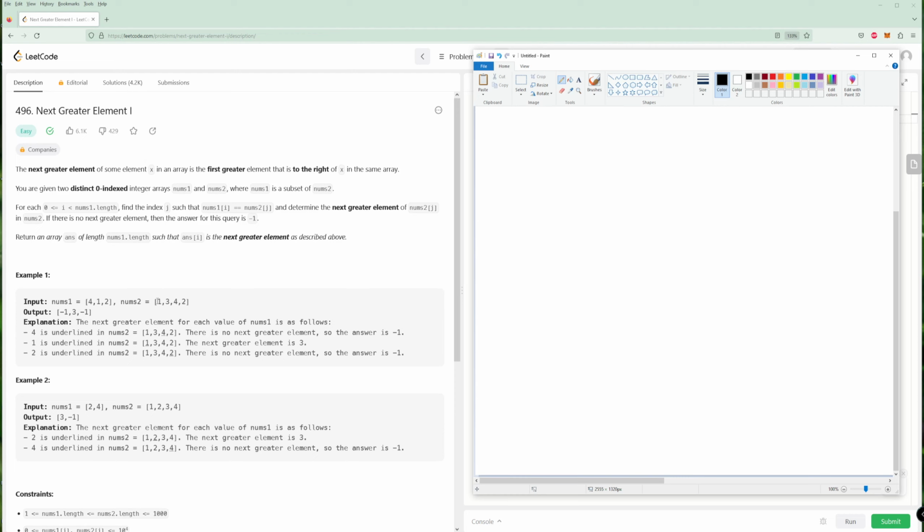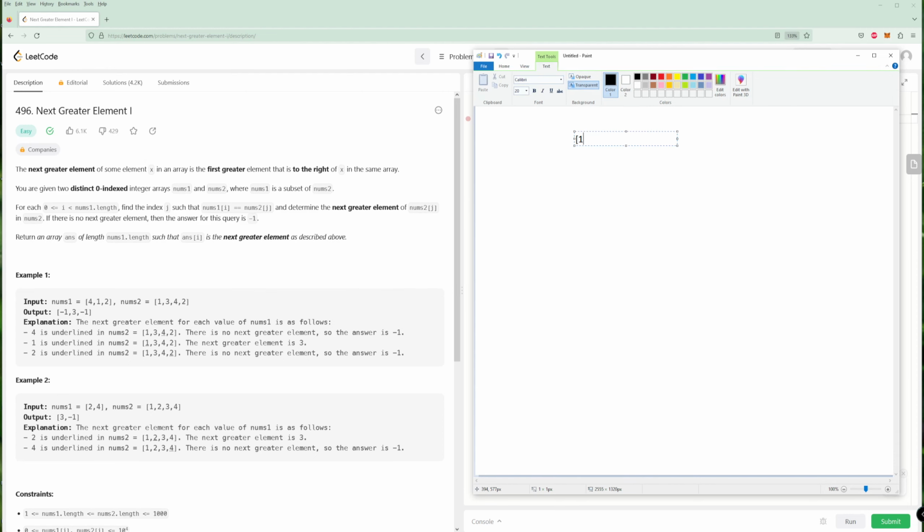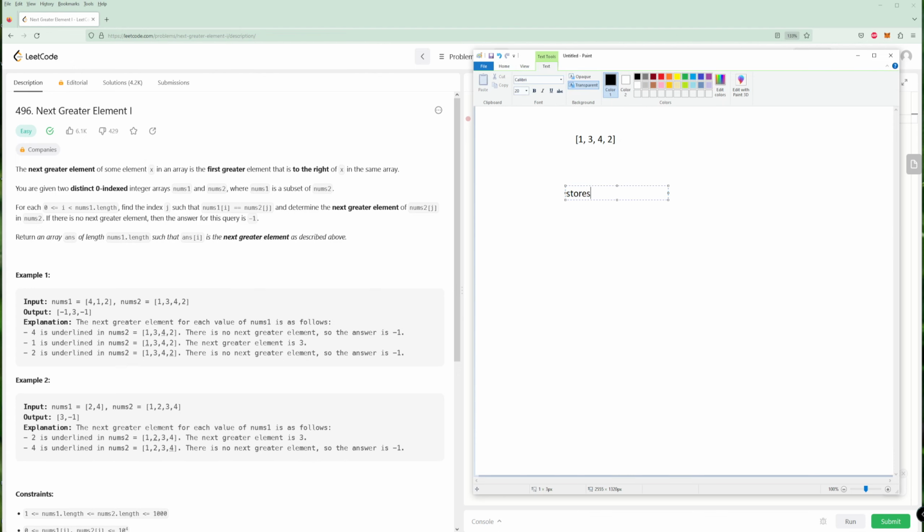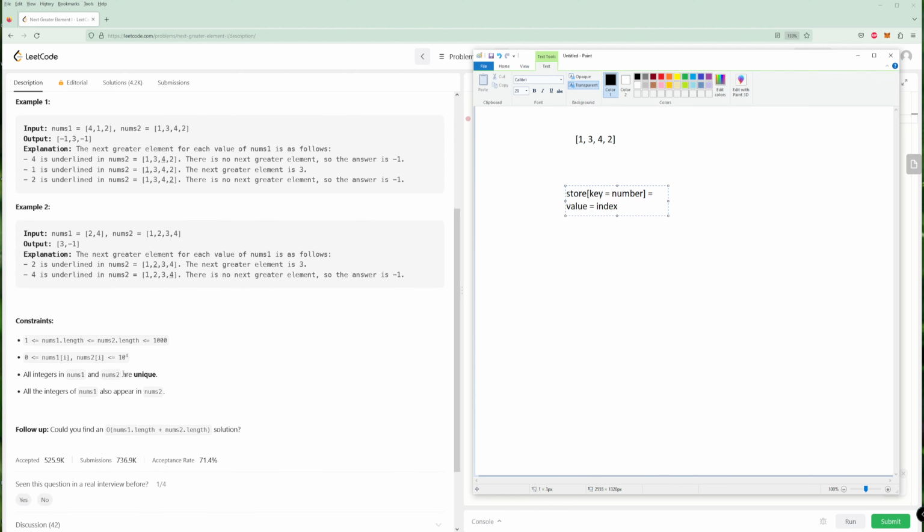And so for each of the numbers in here, let's just say this is 1, 3, 4, 2, we can loop through all of these numbers and just store key equals number, value equals the index. And it's also telling us that all of these numbers are unique, so we don't have to worry about having a value at multiple indices.